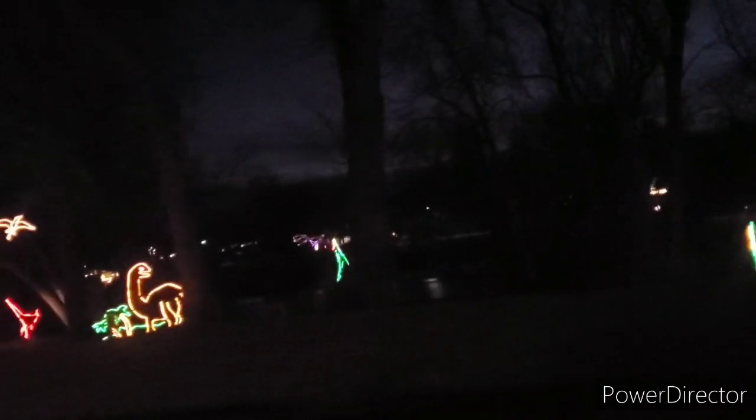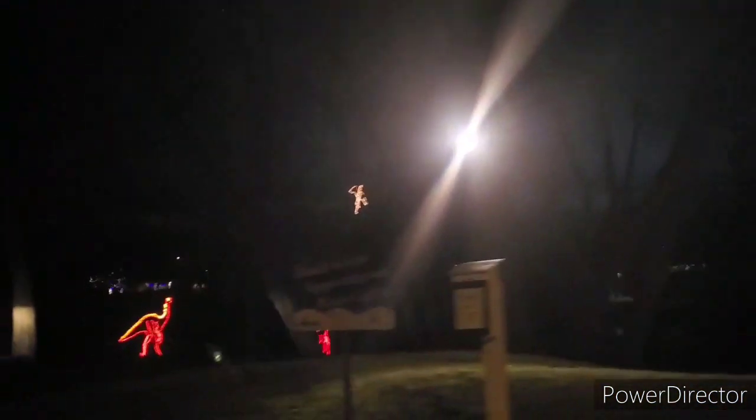I like dinosaurs, sort of. They're interesting. And I really like these light displays. This reminds me of when I was really young. I don't remember it, but I remember something very similar to this. When I mean young, like baby, like a toddler or a little bit older.